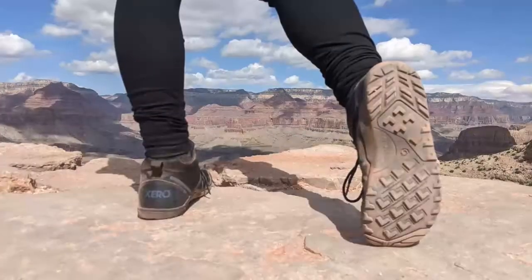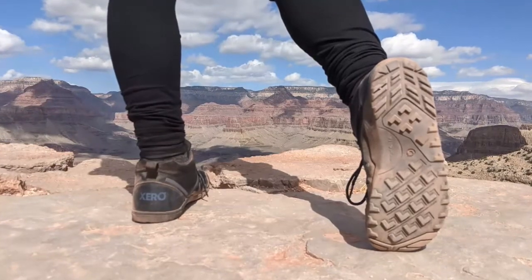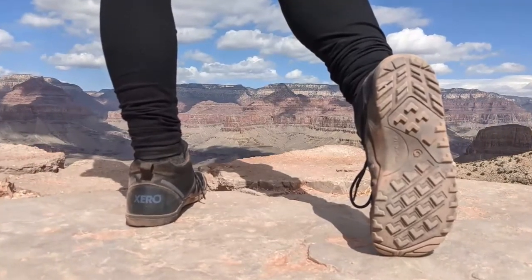The idea is you're supposed to be able to feel the ground, but I thought, well, do you need to work up to this? Do you need to train your feet in minimalist shoes? We weren't sure. On my part, I had a little bit of soreness. Here on the arch, I felt a little bit sore, almost like it was a bruise.